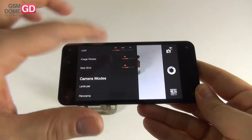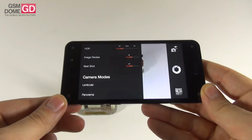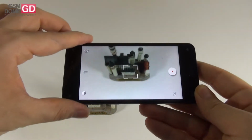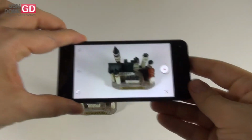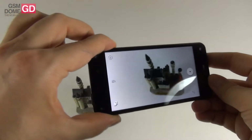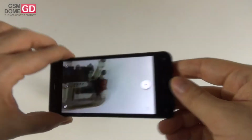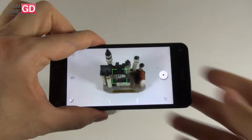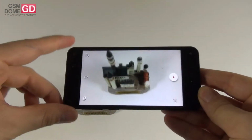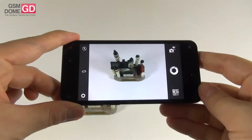We got HDR, off, on or auto, image review, best shot, and the camera modes that are lenticular and panorama. Panorama speaks for itself, while lenticular is basically a way of taking moving pictures. You can take a picture like this, like I'm doing right now. Take one shot, another one, and another one. So you can create a lenticular image that can be viewed by tilting your device to get that cool 3D view. You'll see that later on. Okay, so let's get back here.